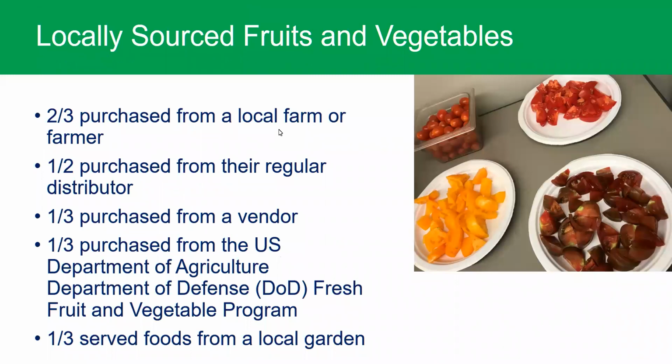When we asked them where they purchased the local food items, we found that 2/3 purchased local foods directly from a farmer, or I should say farmer's market. Almost 50% purchased local foods from their regular distributor, 1/3 purchased from their vendor or food service management company, 1/3 purchased local foods from USDA DOD Fresh Fruit and Vegetable Program, and interesting, almost 30% serve local foods from a garden. Next slide.